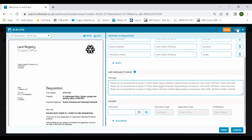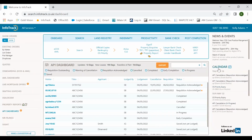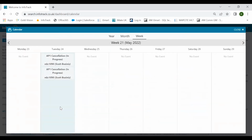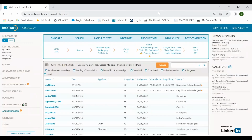Along with the dashboard comes our handy calendar. If you have AP1 cancellations and OS priorities, they'll all be stored in here, so you can have organization with these, and we'll also send you emails and alerts about those as well. Back to you, Rich.